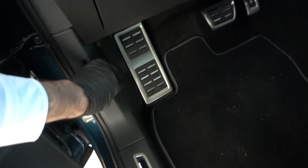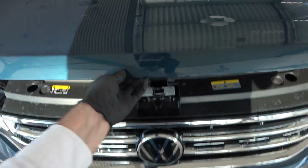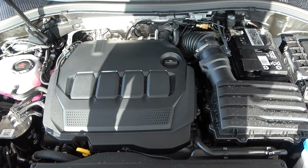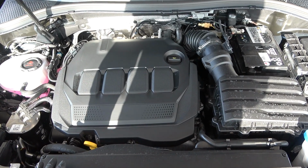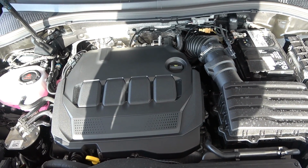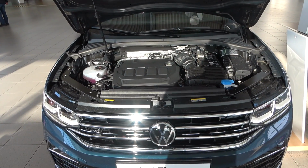All right, and now off to the engines. Of course, you press this. And actually, hydraulic struts hold it. So yeah, what you see here is a 2-liter TDI, and there are various petrol and diesel engines available, so a 1.5-liter TSI as well as the 2-liter TDI. But what's new is the e-hybrid. That's the combination of the 1.4-liter TSI and an electric motor. So a lot to choose from.